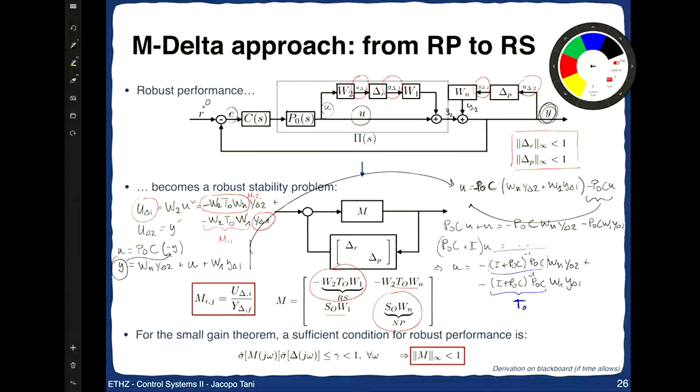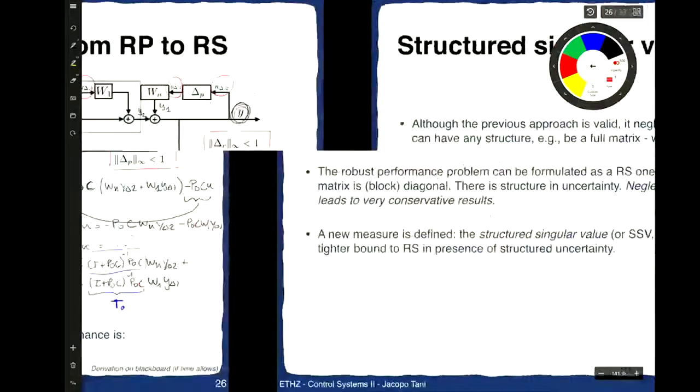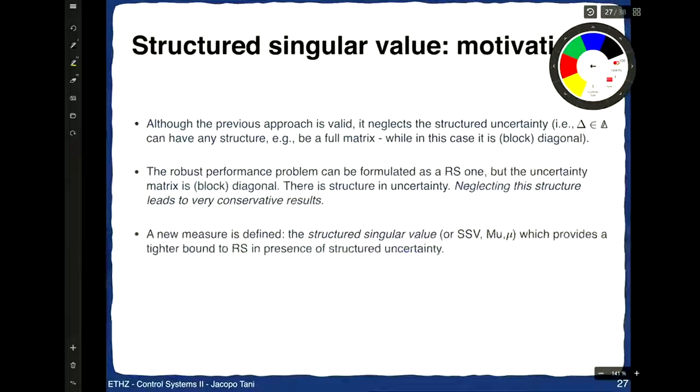So, well, now we have an M matrix. We introduced the small gain theorem before because it was useful. So it turns out that this plant is stable, that is, the robust performance problem is satisfied, if the infinity norm of this plant is less than one. So okay, are there any questions about this? Any doubts? Yes? No? No. Let's observe a few things.